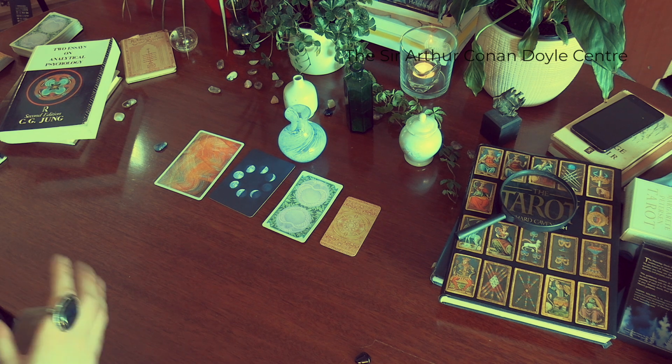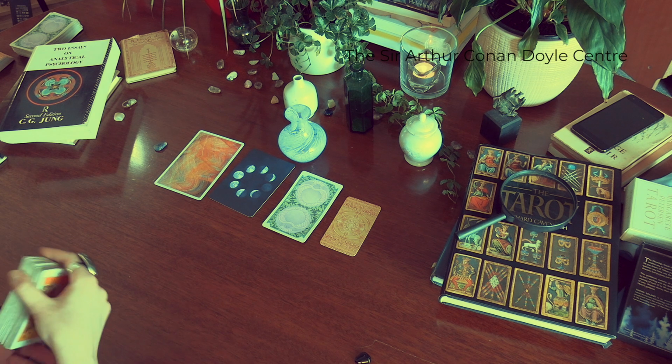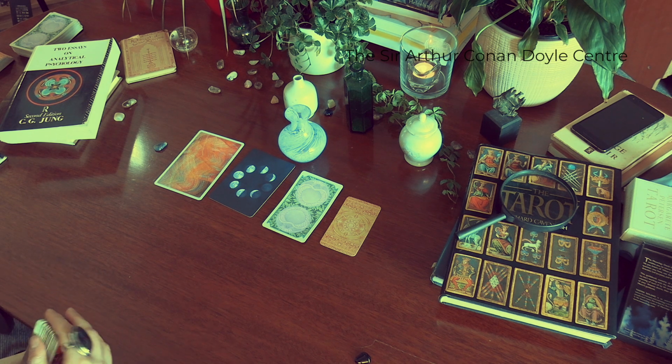And with that color, it also makes me think of the throat chakra. So really speaking the truth, being very clear about what you think, what you feel. And I think that can be a very beautiful energy when we're authentic and where we really speak what's on our mind.